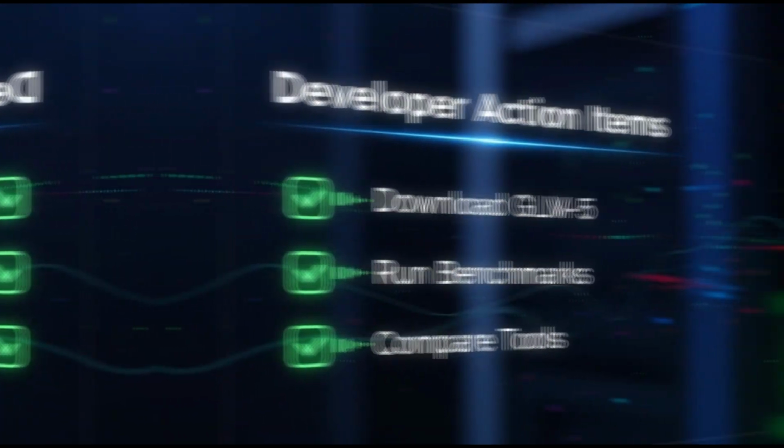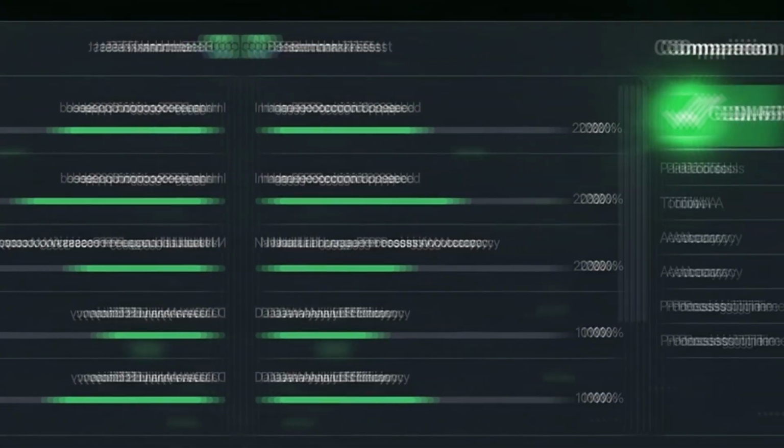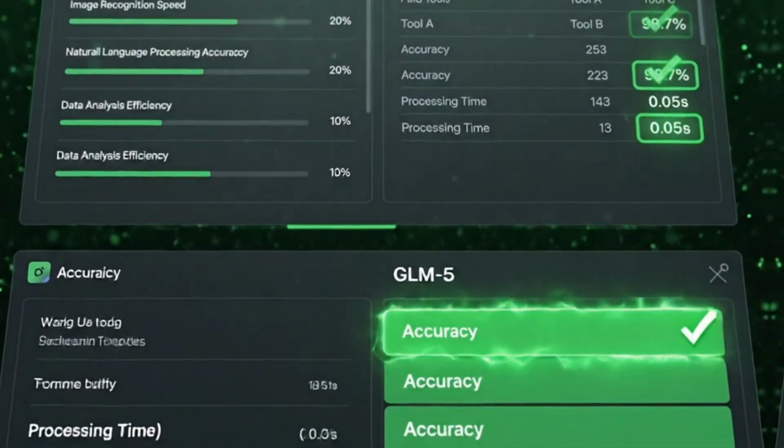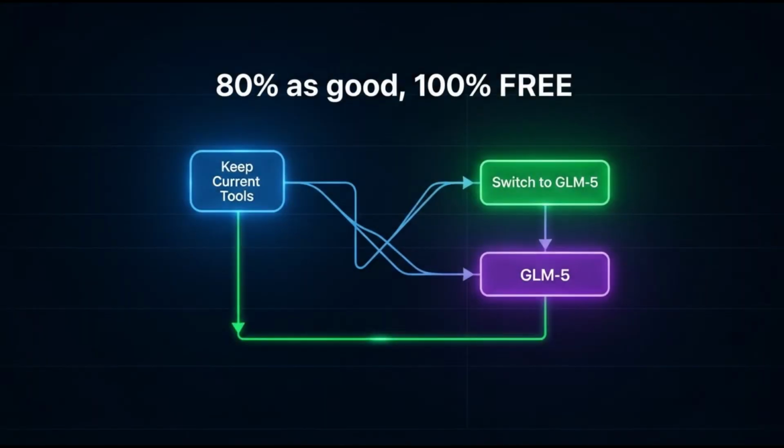For developers, my advice is test GLM5 now. Do not wait. See if it can replace your current tools. Download it. Run some benchmarks. Compare it to what you are paying for. Because if it is even 80% as good but completely free, that is a no-brainer switch.